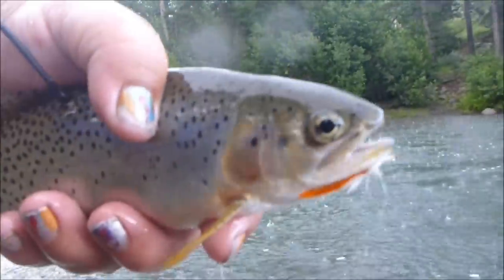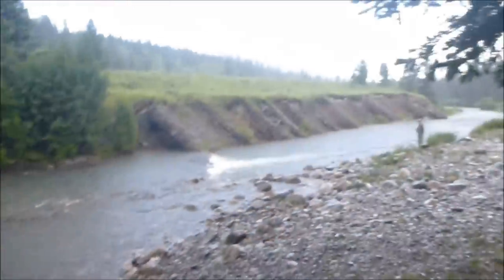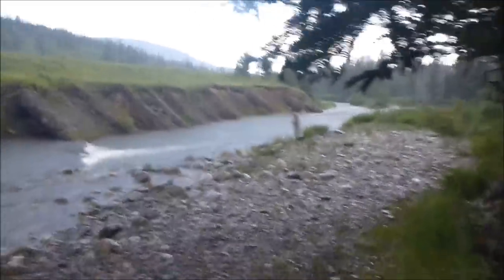Beautiful take right in the rain. Having trouble landing this guy in the pouring rain. Huddled beneath the spruce. Dean's out there in the river still. But let me tell you, I cut right before the rain really started coming. That was perfect. It was nice. They really started jumping right when the rain started. It was just starting to come down. And I knew if I just waited a second, wham, there it was. Nice cutthroat on Dean's little white fly.